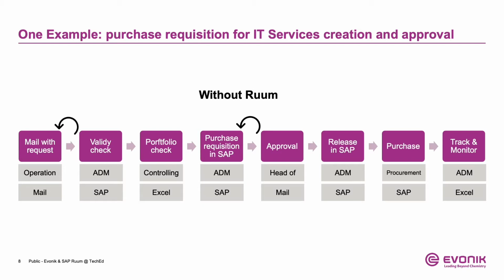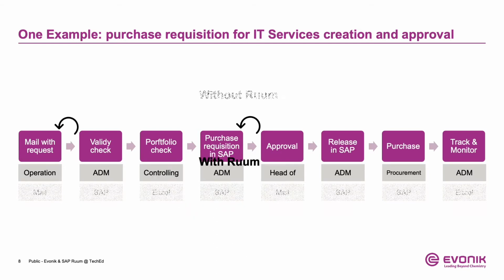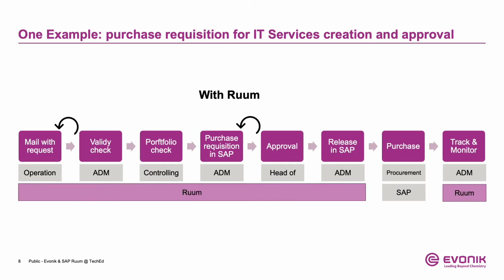In general, our procurement process is very streamlined and very cool. But as you know, in each department, you have some other rules, and you can't change the ERP system all the time. So therefore, it's a classical tail-end process, and we want to optimize it. And with this idea and deployed on Ruum, we were able to change it in this area.